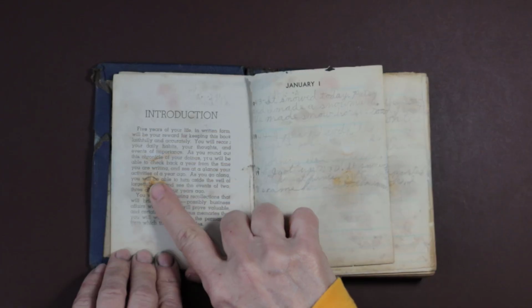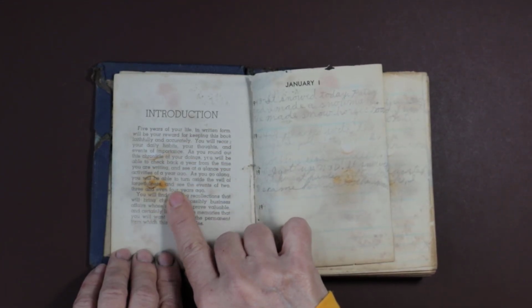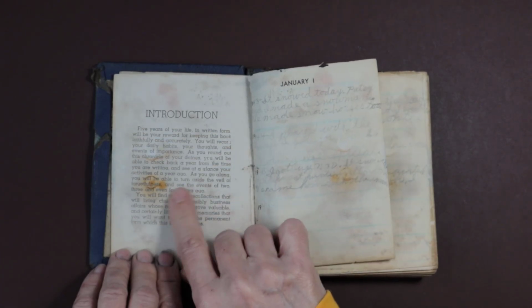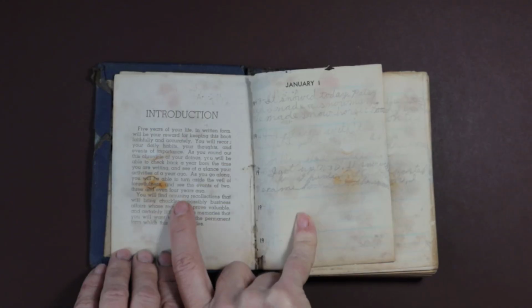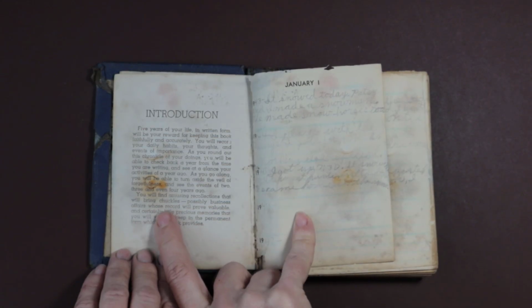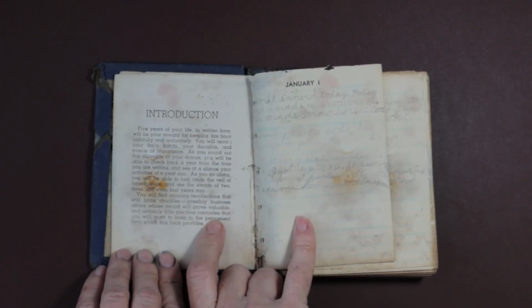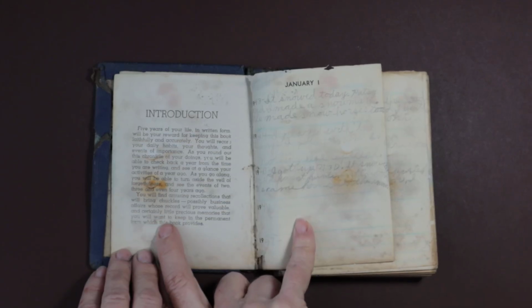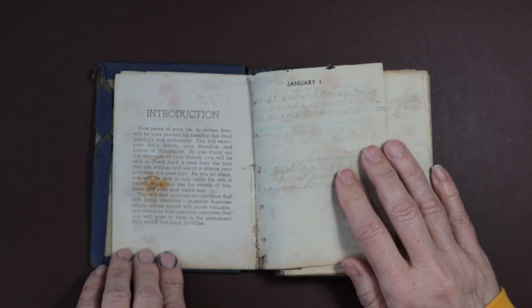As you go along, you will be able to turn aside the veil of forgetfulness and see the events of 2, 3, even 4 years ago. You will find amusing recollections that will bring chuckles, possibly business affairs, though records will prove valuable, and certain little precious memories that you will want to keep in a permanent form, which this book provides."